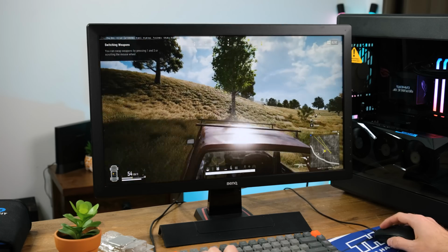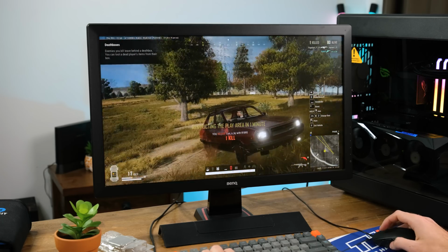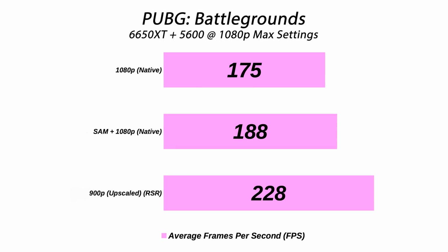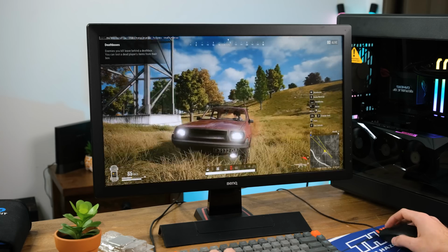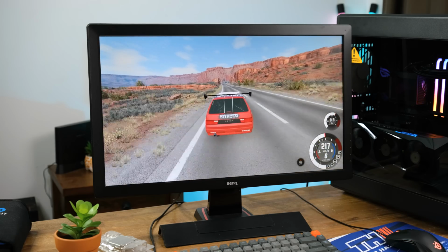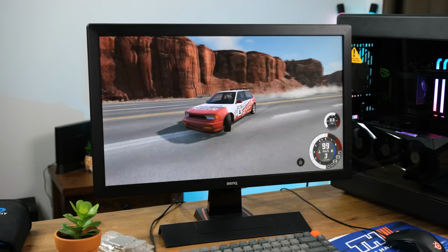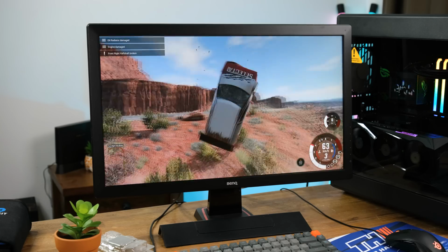In games not compatible with Fidelity FX, you can use AMD's Super Resolution. This can easily be enabled in the AMD Adrenalin software suite. When combined with Smart Access Memory enabled, I saw an increase of 53 frames per second using the RSR driver-based upscaler. In BeamNG Drive, I was also able to get a 30 FPS increase by enabling SAM and Radeon Super Resolution. Once again, the upscaling produces comparable clarity and definition compared to the native resolution.